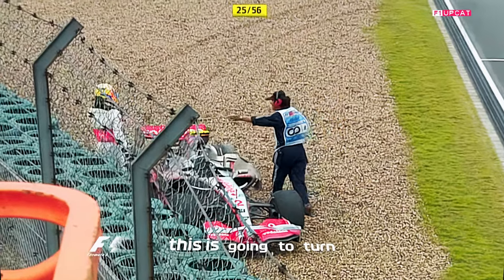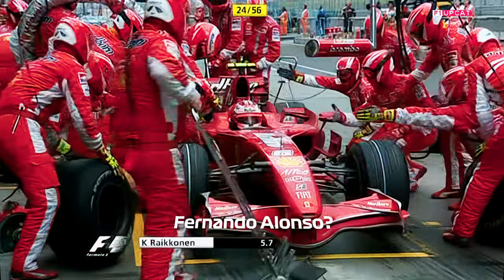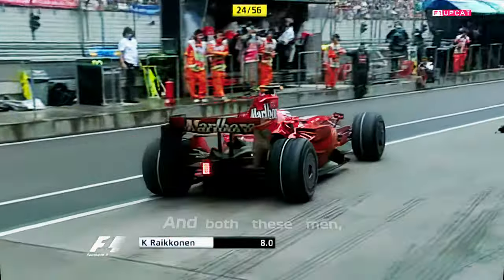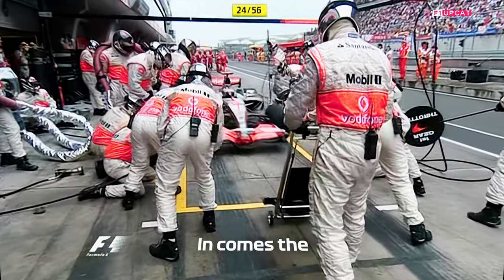Well, as things stand, this is going to turn the world championship on its head. Can Kimi Räikkönen win this race ahead of Fernando Alonso? Certainly had a big enough margin, certainly has the speed in the Ferrari, and both these men, their world championship hopes are still alive. In comes the defending champion.